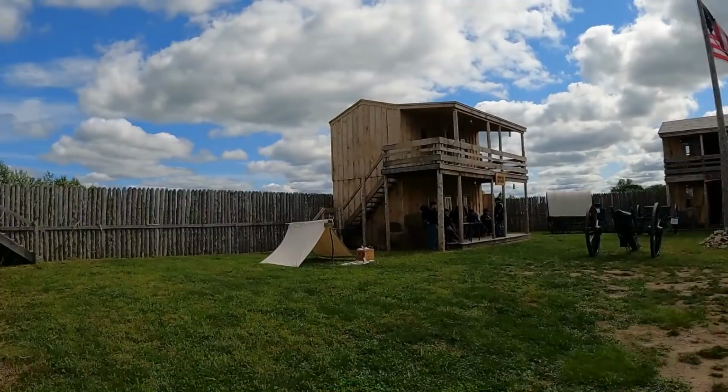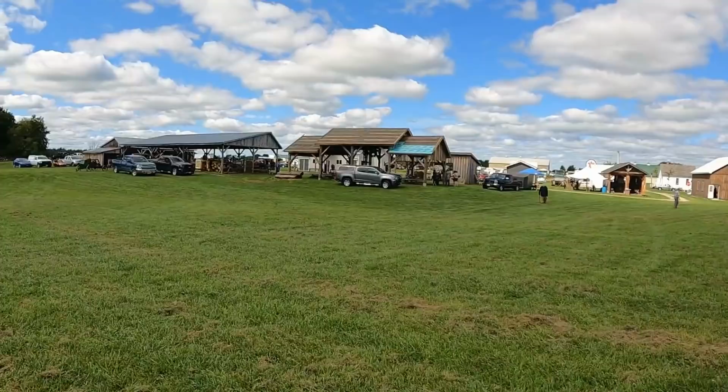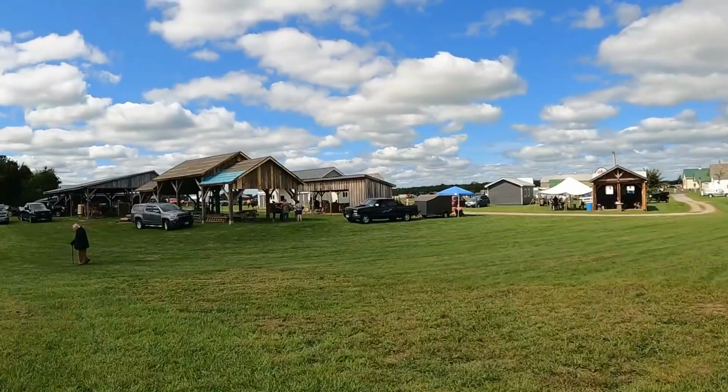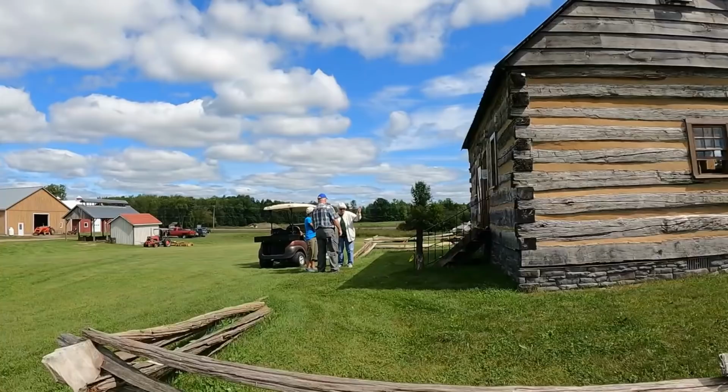This organization is just amazing. They work together and they raise money and they build new structures. And they're keeping things alive from the past. And I'm really impressed. If there's anybody that lives in this area and doesn't know about this, I would highly recommend you stopping by. They have these days in the spring and in the fall.